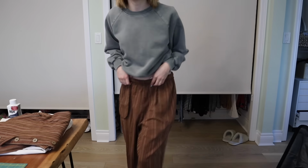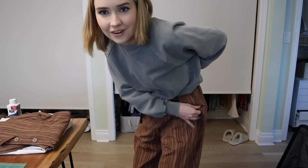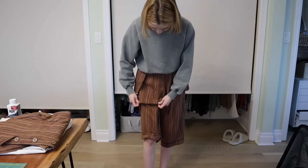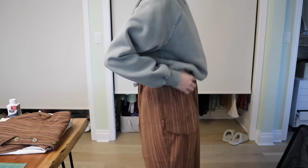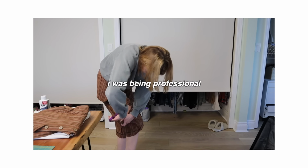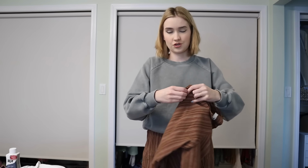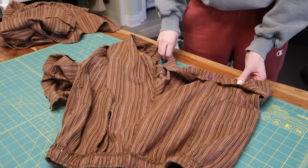Okay, so I'm trying to figure out the fit of these pants. I have them on inside out, in case you're wondering what that is. And then I gotta figure out the length, because I was originally gonna make them shorts, but I've made shorts once, and it was really bad, and they turned out terrible. If you thought I was being professional, here's the proof that I am not. Okay. I didn't mention this, but this actually has shoulder pads. Iconic. Should not be in the landfill.